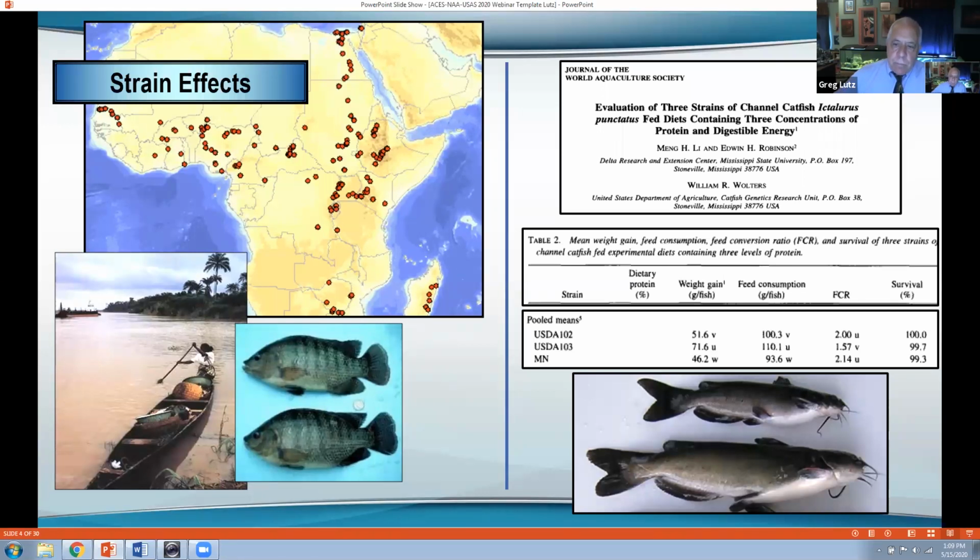And interestingly enough, the superior strain here served as a foundation for a lot more work there at the Catfish Genetics Research Facility. So strain effects are important. And a lot of times one strain that does well in a certain environment will not do so well necessarily in another. So it's something to think about.